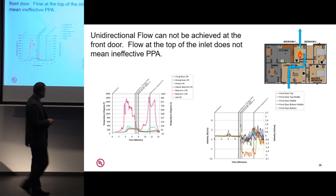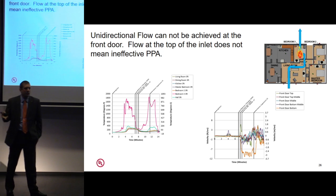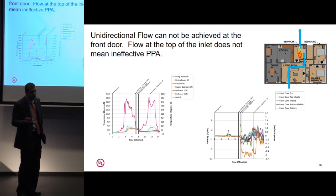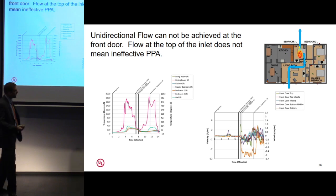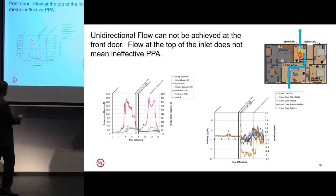So we talked about that unidirectional flow not being able to be achieved at the front door, but does that mean that our positive pressure attack is ineffective? And in reality, it doesn't mean that our positive pressure attack is ineffective. We have to keep in mind our intended use of the fan. We're going to control the products of combustion to reduce temperatures and make it easier for firefighters to get in there and suppress the fire.